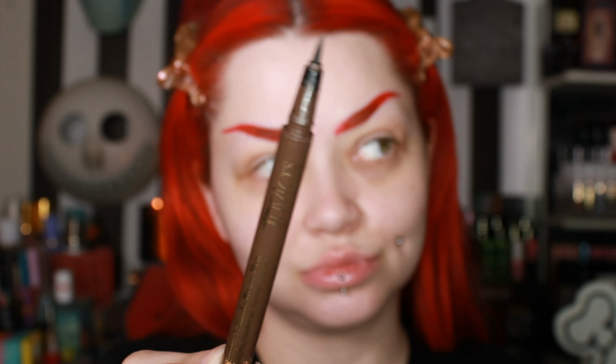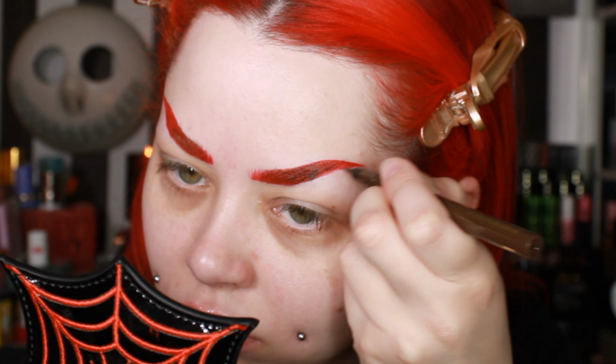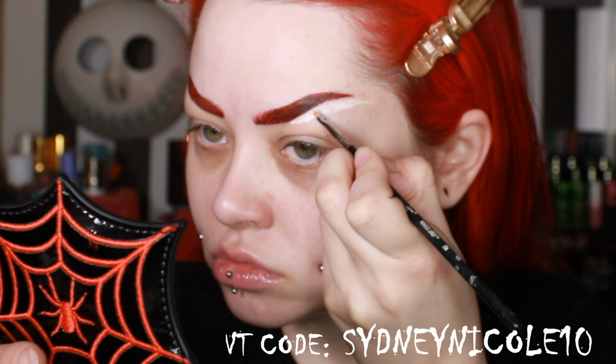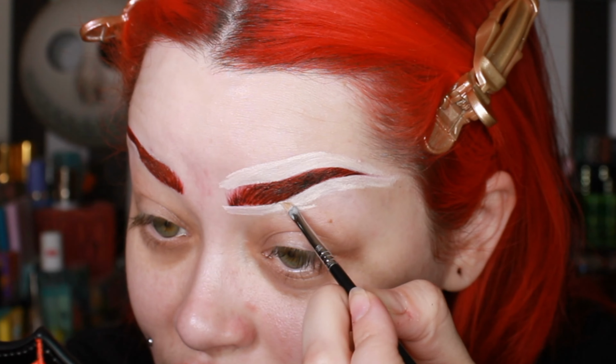Then to mimic hair, I use a marker. I've been using the Juvia's Place eyebrow marker, and I really like it, or pen, if you will. I used to use the Anastasia one, which is really great as well. And then once I've achieved those little hair strokes that I like, I'm going to use my handy dandy Plouise 0.5 base, clean up my brows, and then I also use the base typically for my whole lid.